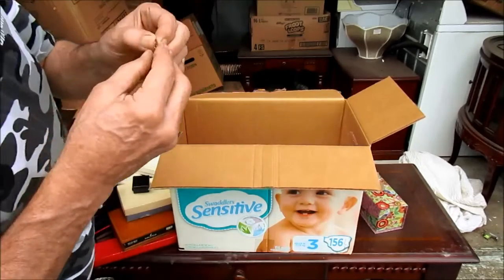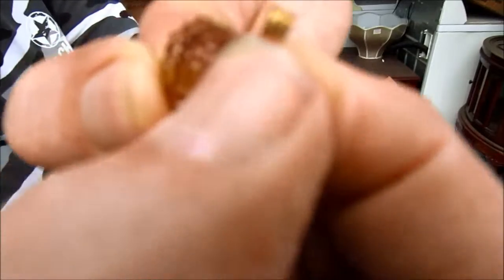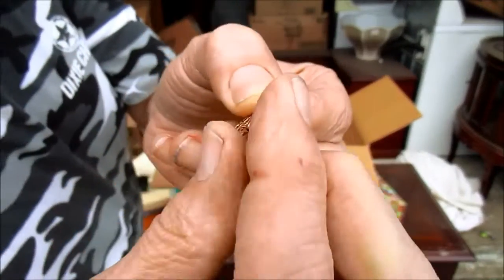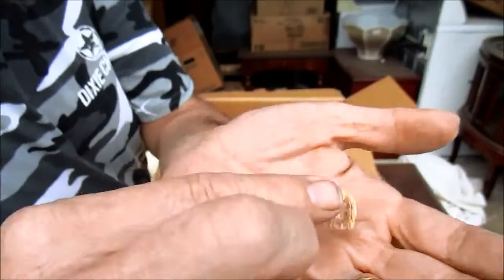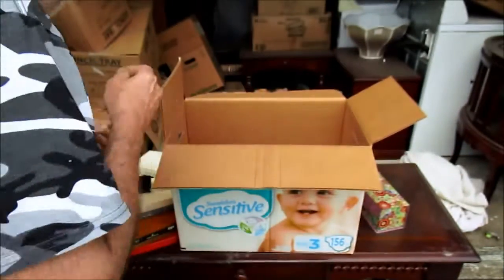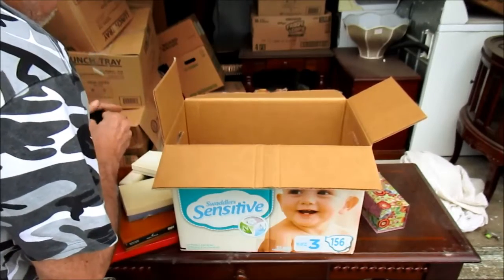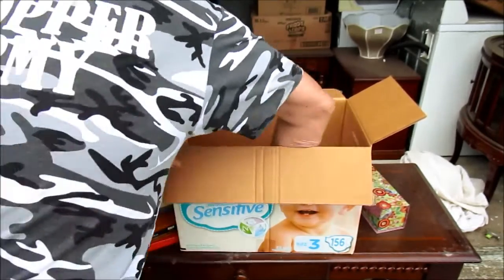Oh, wow. 10 carat. That's 10 carat. That's gold. That's probably $30. Okay, it just keeps getting better, doesn't it? Gold, man.